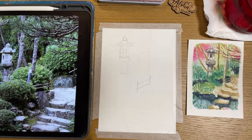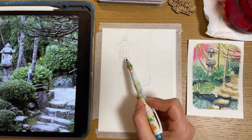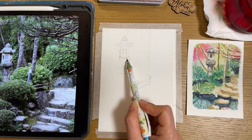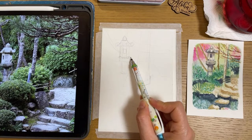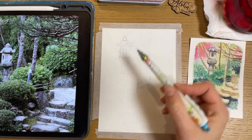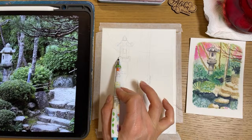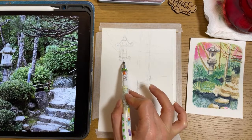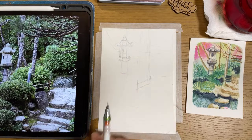本当に可愛い。Really pretty. Good sounds. Okay, this little ledge here. It's very enjoyable to watch.